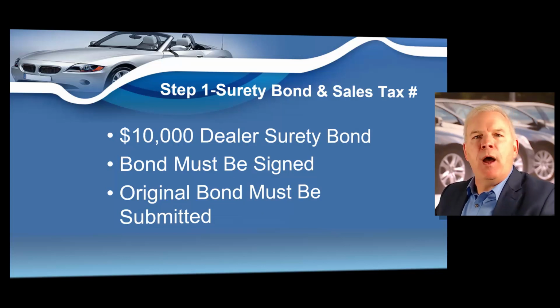Step number 1, dealer surety bond and sales tax number. You must obtain a dealer surety bond in order to obtain a Michigan dealer's license. The state of Michigan requires dealers to obtain a $10,000 dealer surety bond. Now, that's not going to cost you $10,000. In fact, Michigan has one of the lowest bonding requirements in the entire United States for dealers. It's only $10,000, and with good credit, that's going to run you about $100 to maybe $200 a year.